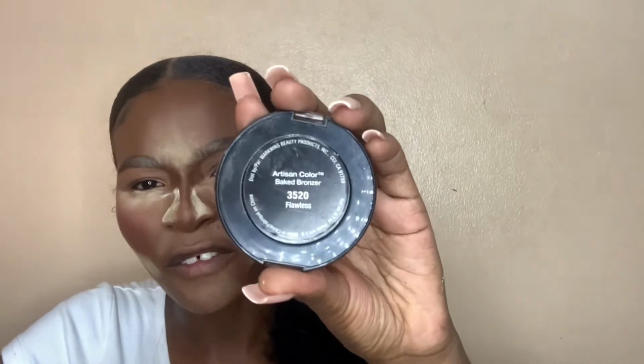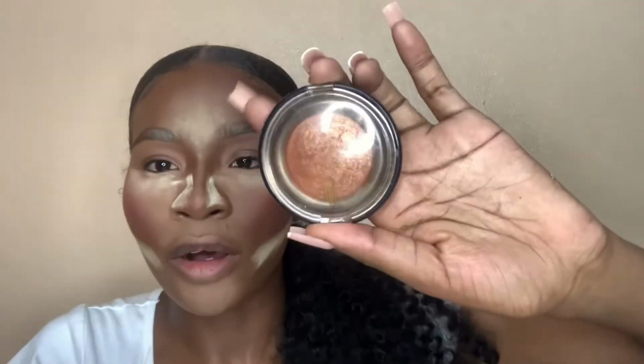I'm gonna take the same brush I used to apply the blush, and I'm just gonna tap it off in a paper towel if there's any excess, because I'm gonna use that to apply my highlight slash bronzer. These are the black Radiance baked bronzers. This one is in the shade Flawless 3520, and this one is in Beautiful 3519. This is more of a bronzy shade. This is more of a gold shade.